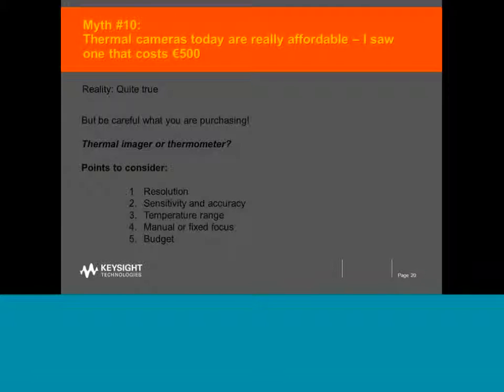Also consider whether or not you require a manual or fixed focus. My advice is always to use a manual focus camera, because fixed focus cameras do not allow you to have control over the image that you are scanning. In order to get a sharp image, you need to physically adjust your own location, whereas a manual focus camera would allow you to adjust the focus of your image just as you would with a DSLR digital camera. All right, and as we know, if we do not have our focus done correctly, this will impact the accuracy of our readings. Finally, the last point to consider is, of course, your budget.